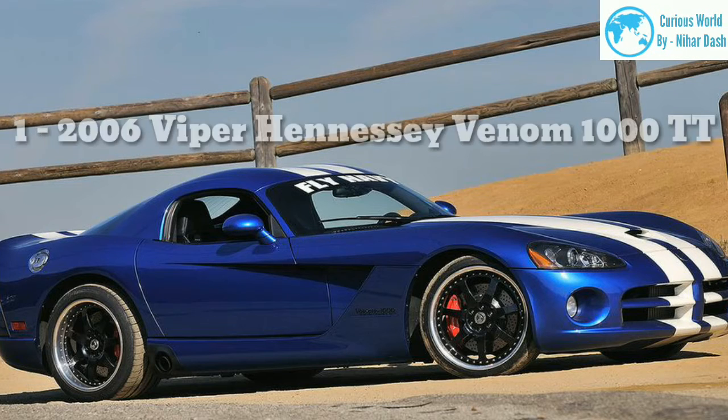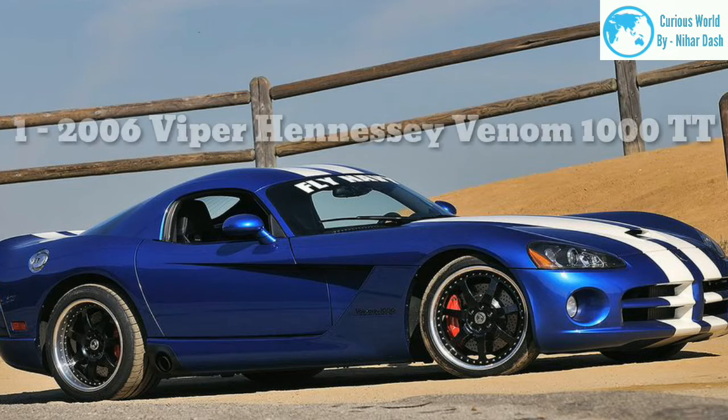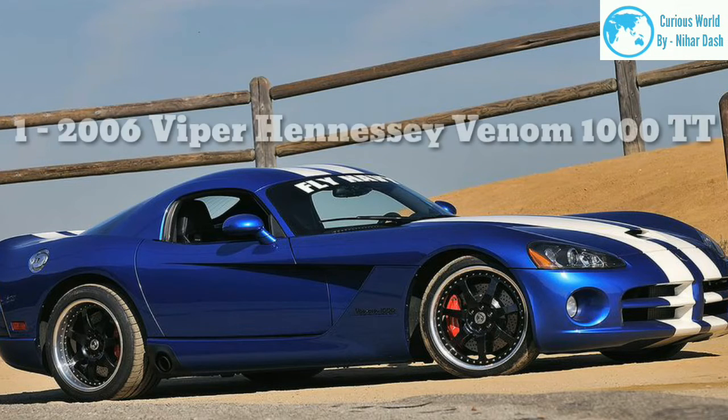The Venom 1000 TT used an 8.5-liter twin-turbocharged V10 powerplant sourced from its older cousin, the 2003 Viper, that was rated at 493 horsepower and 525 foot-pounds of torque. The Venom 1000 TT went above and beyond to 1014 horsepower and 1100 foot-pounds of torque, making it one killing machine that was road legal. Only 24 of these were produced, and that makes each one priceless.